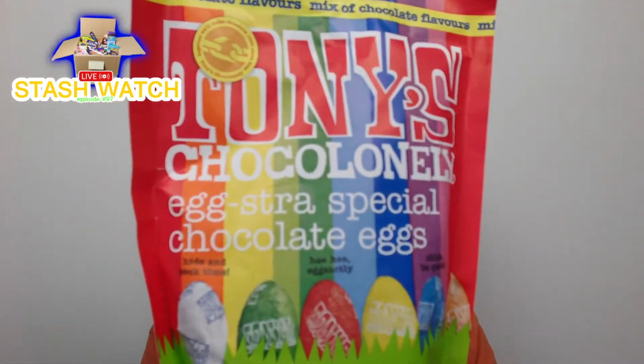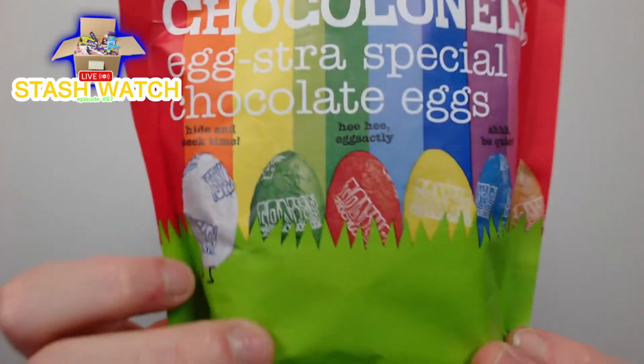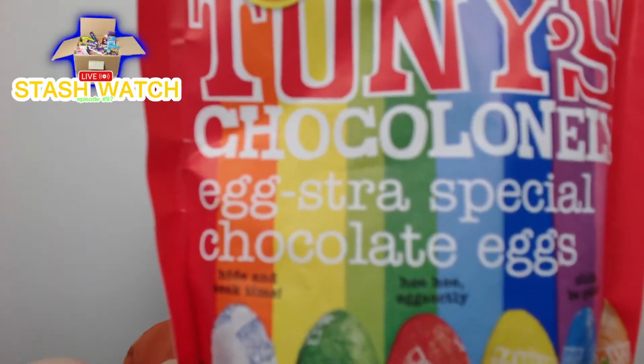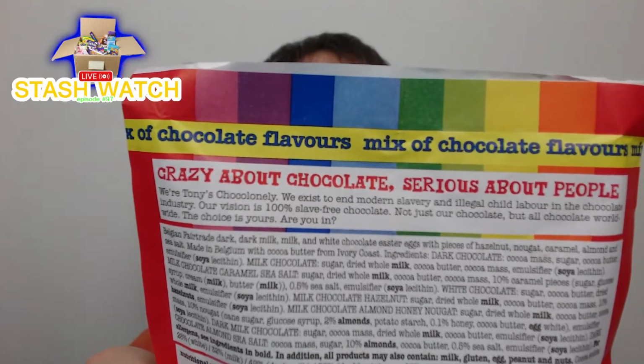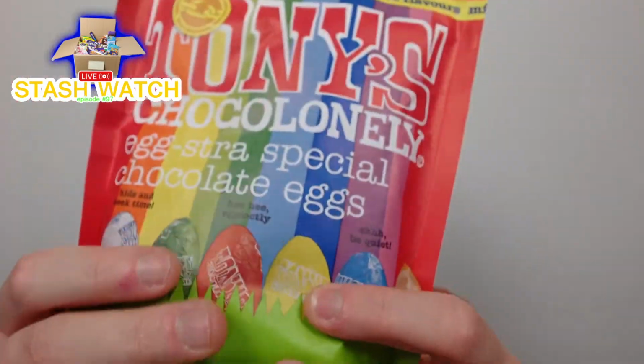Here's one for you, Shuri, as well. I did get this one. There you go. Tony's Chocolonely Extra Special Chocolate Eggs. So I did have these to review a year ago, I think, but I had an egg box last time, an assorted flavour of chocolates. This is a mix of chocolate flavours, approximately 20 pieces. It's got 20 eggs. Feels quite substantial. This one's quite expensive, about £4 or something.